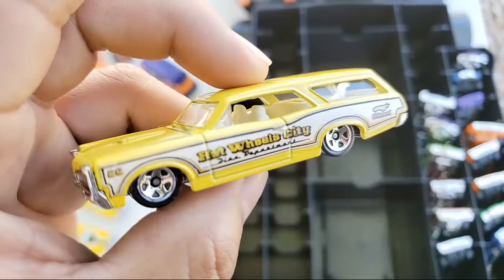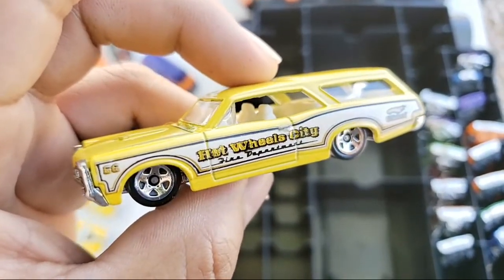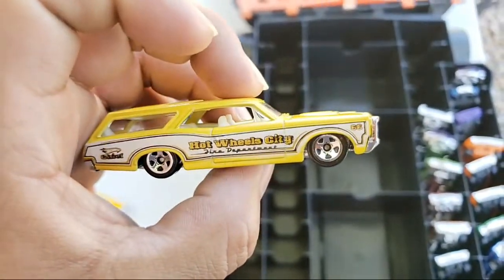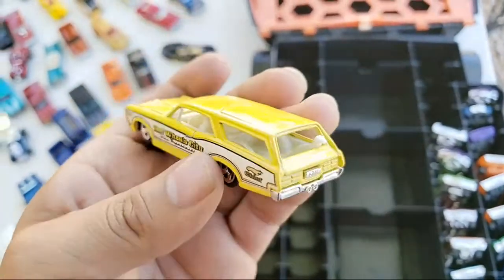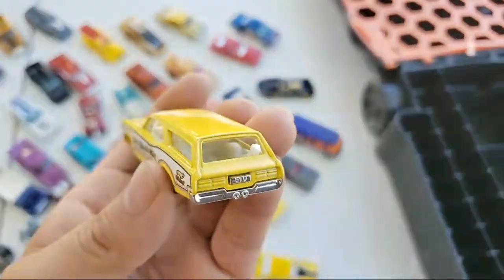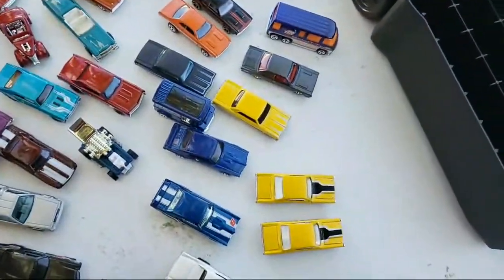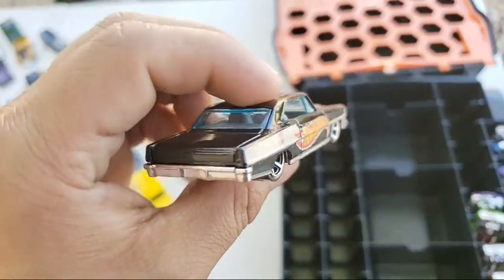Hot Wheel City. Fire department. Can I have that one? Ha! That's funny. No way, man. No way. Not that one. Maybe this one.